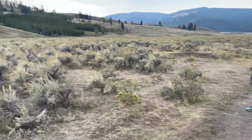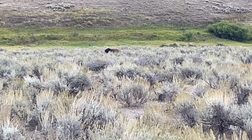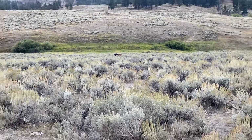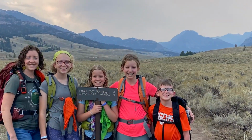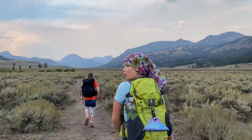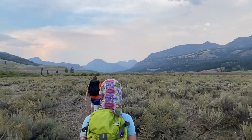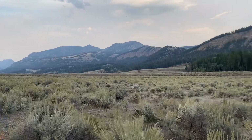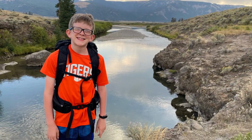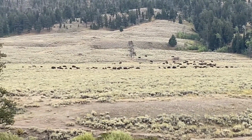So we're hiking along. Looked over and saw a lone bison hanging out over there. Baby bison. Okay. No, a bison definitely bit this. I don't think a bison is in here. Because it ate enough to eat. I can't catch them.